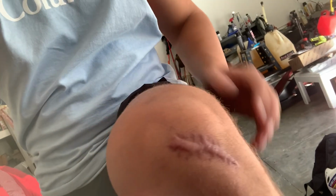Let's see if you can see my knee. It's back in business, 23 stitches, something like that. It's pretty bad. Cut on a rock with shorts on, obviously, because that's how I ride.